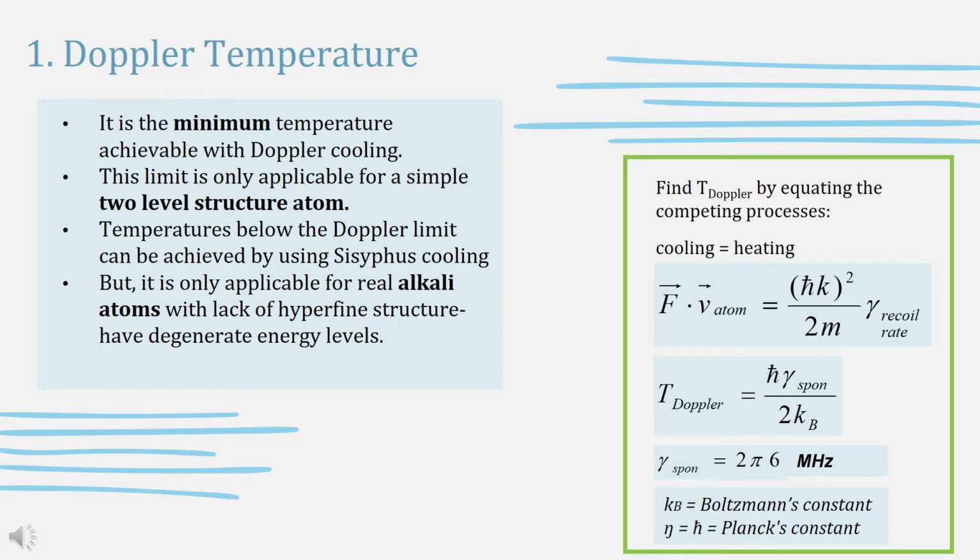And after a lot of substituting and equating, we finally get the equation for the temperature of the Doppler limit, which is given by gamma h bar over 2 kB, where gamma is equal to 2 pi times 6 megahertz, kB is equal to the Boltzmann constant, and h bar is equal to the reduced Planck constant.